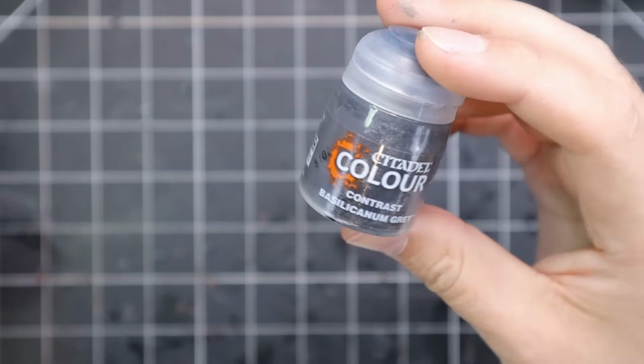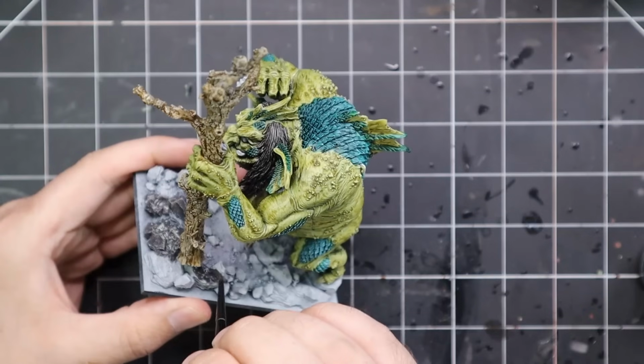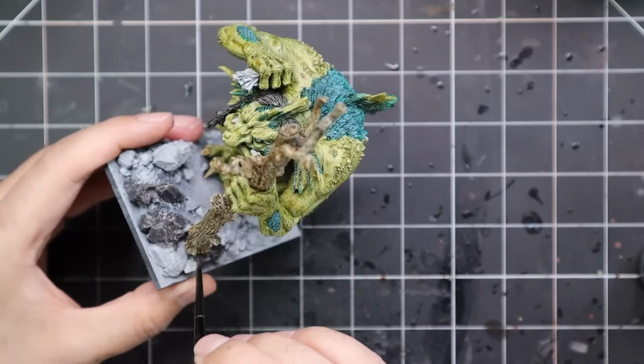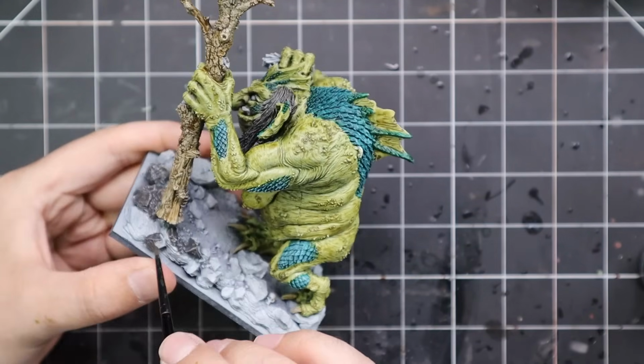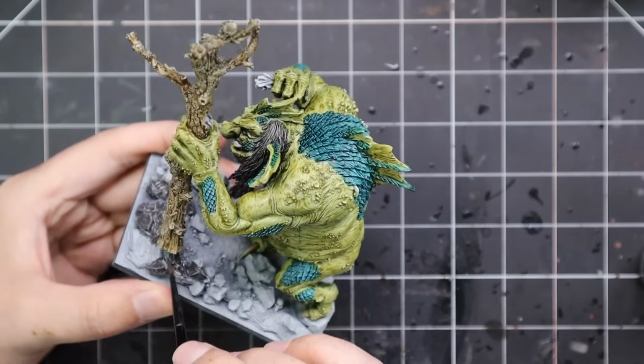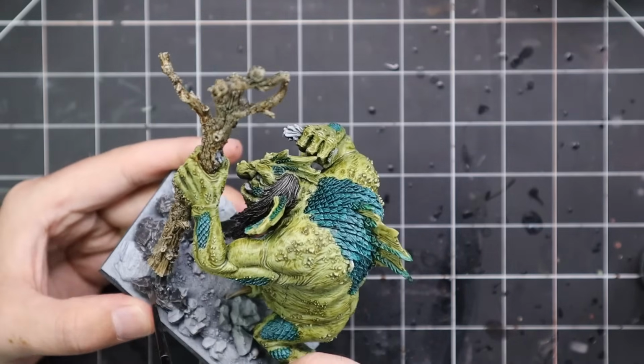In addition, so shocked is the target unit that until the end of the turn it suffers a -1 modifier to its leadership characteristic. I think that's really funny. That's a really great combat table. It is unfortunately still a little bit random.